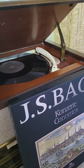And The Well-Tempered Clavier. Bach's The Well-Tempered Clavier is a collection of preludes and fugues in all 24 major and minor keys. The work is considered to be a cornerstone of keyboard music, and it has had a profound influence on Western music.